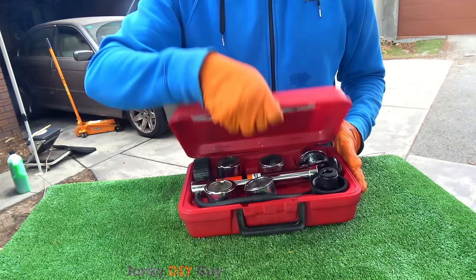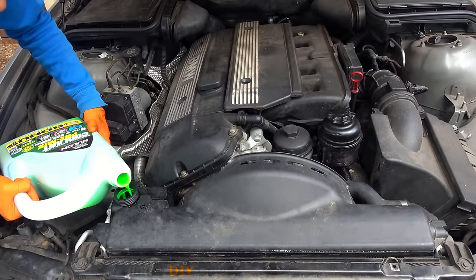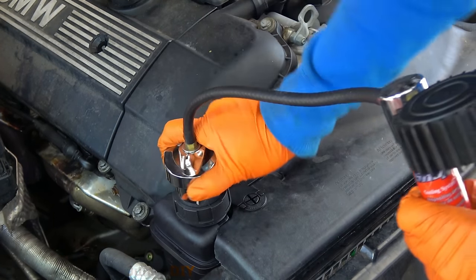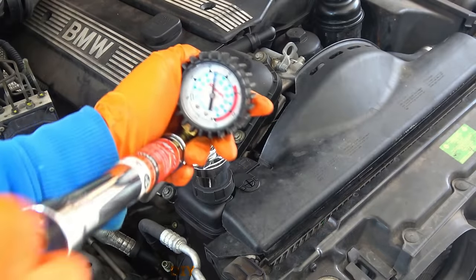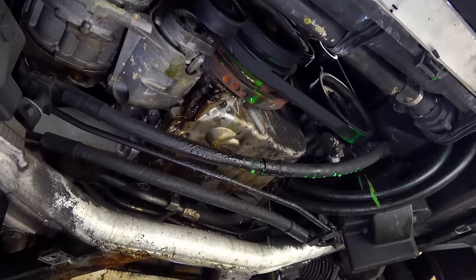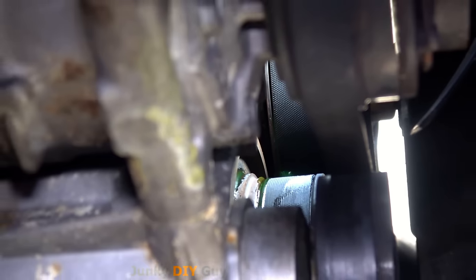Alright, now we need a radiator pressure tester kit like this to see if the system is holding pressure. So first you add in some coolant. Then attach the tester to the tank. Pump the system up to about 15 psi, like that, and then check for leaks. And look what I just found. The water pump is leaking too, so you need a new water pump as well.